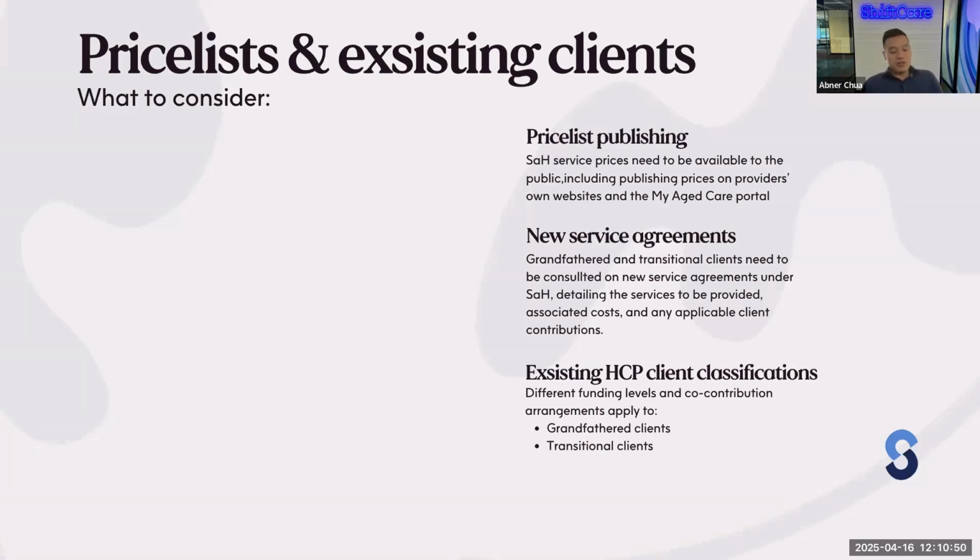New service agreement. If you have existing HCP clients, whether they're grandfathered or transitional, they do need to be consulted and then supplied with the proposed service lists under support at home, and you need to discuss with them whether they agree with those prices. And if they do agree with those prices and that new service agreement, then that agreement needs to be captured in the system.